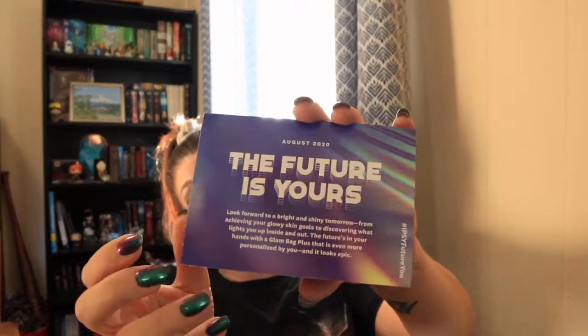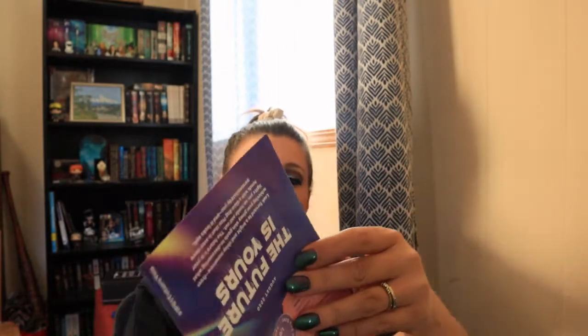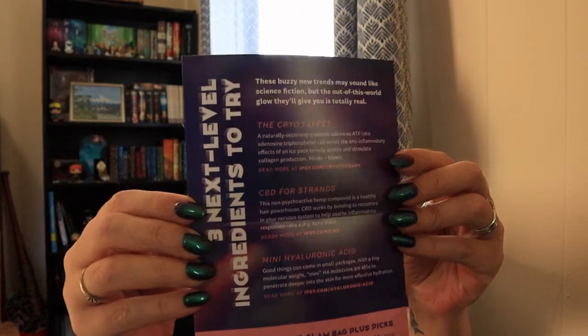Alright, so first thing we got in the bag is "The future is yours." We got the card and it says "Build your perfect bag." And then 3 next level ingredients to try. No product information, no prices. It's a waste of a card. Yes, I'm gonna have to pick that up later. Do I care? Not really. Those cards irritate the heck out of me.